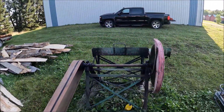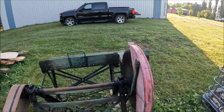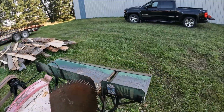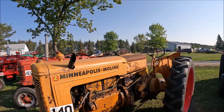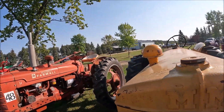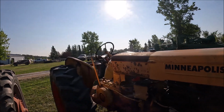It's running a Massey Harris buzzsaw. This is a manufactured buzzsaw. A lot of guys built their own, but this one is the Massey Harris one. Here's a nice Minneapolis Moline Z, nice original. Looks really nice. Not perfect, but it's a real nice one.